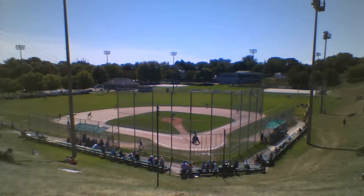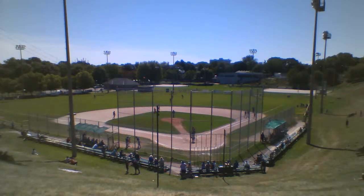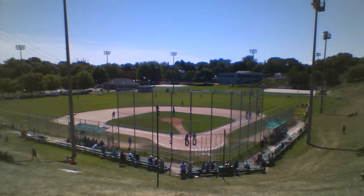Lancic the pitch. Swinging, a ball looped into center field. This one looks like it's going to get down, and it will. Ryan Santos stays hot. He's on base to lead off the bottom of the 3rd inning, and that brings up the leadoff hitter, Jordan Castaldo. Third baseman number 5, Jordan Castaldo.